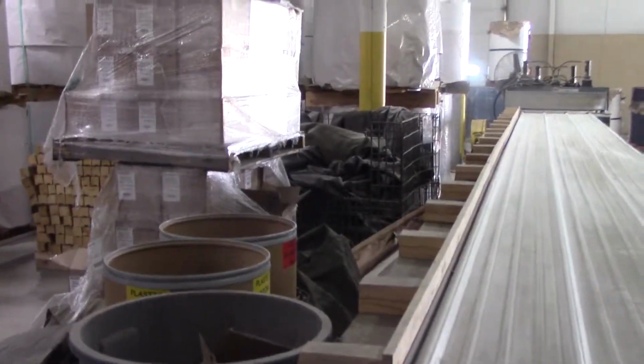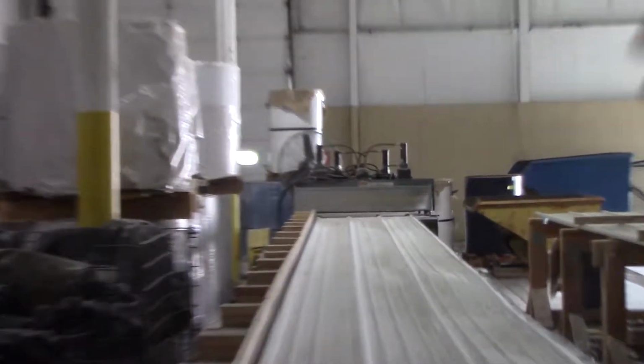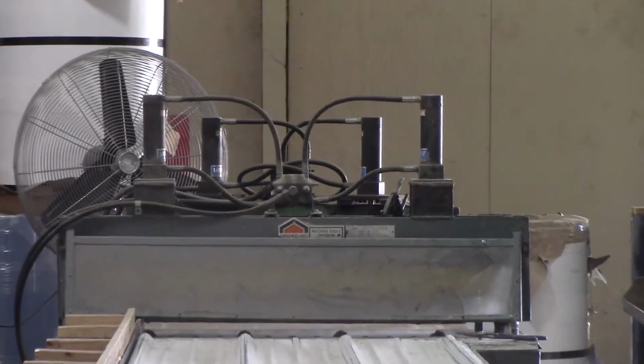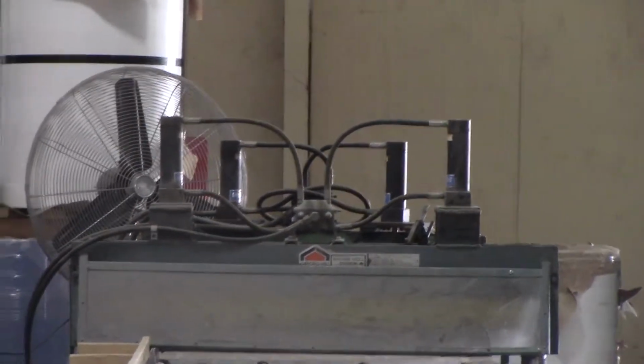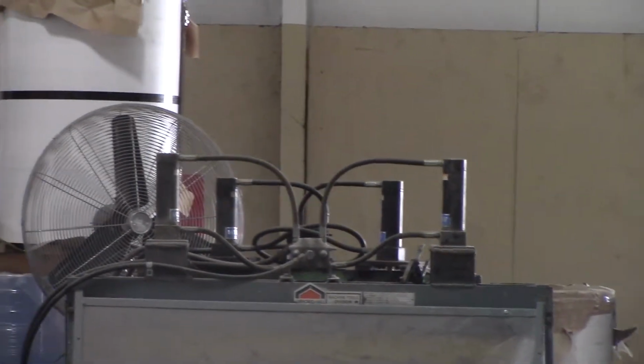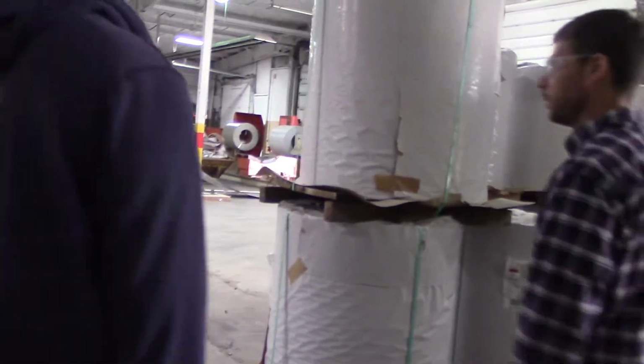the offline shear. This is used for cutting steel that comes back from a job site that has either been damaged or was the wrong color or something like that, and we want to cut it down to different lengths, or any other offline cutting that we would do. Everything else gets run through the roll former and gets cut.